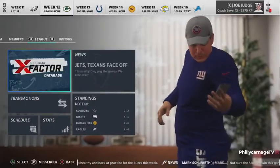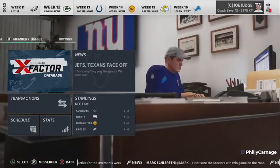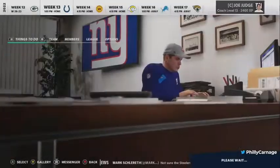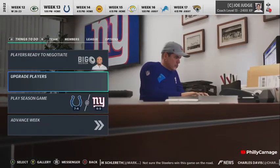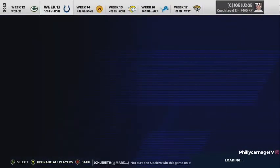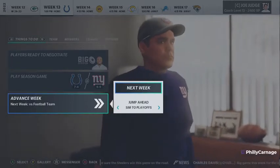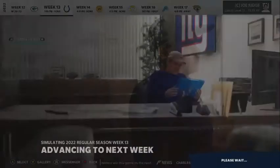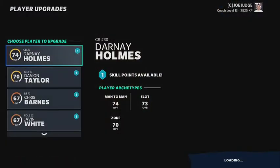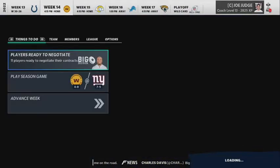Currently, we are sitting there second in the division. That week 14 game will be a big one, as we look to take on the 8-2 Packers, get a win there. Solid performance, jumping us up to 6-5. Keep auto upgrading as we take on the 7-4 Colts. So we win this, we'll be in good position, and we do. We come through. We're 7-5. Just go ahead, hit these upgrades, let them keep rocking.